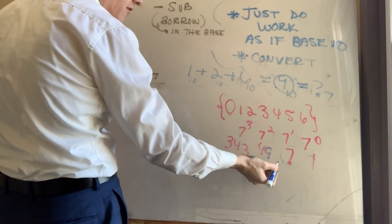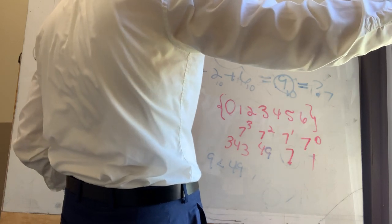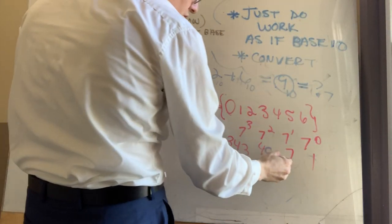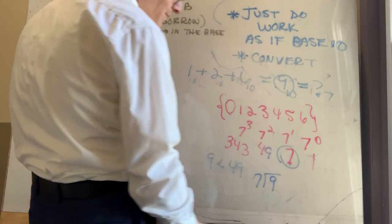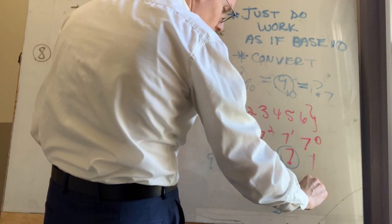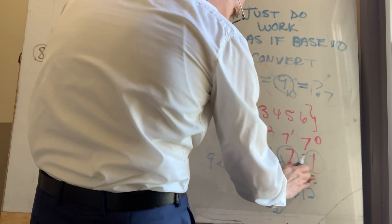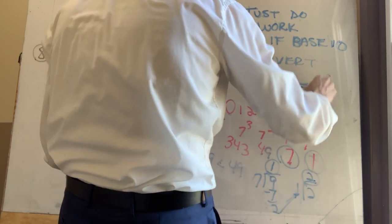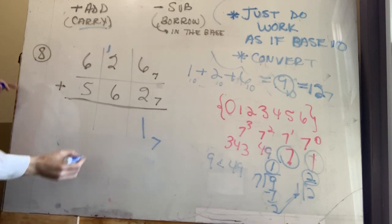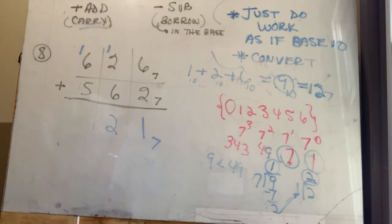Nine is, again, going to be less than 49. So what you're going to do is you're going to do 7 again. If you have 9 divided by 7, 7 fits into 9 once with a difference of 2. And then you divide 2 by the next one, which is 1, which is 2. These digits, 12, is apparently what 9 base 10 is in base 7. So you're going to put a 2 here and carry the 1. You go through the process again.